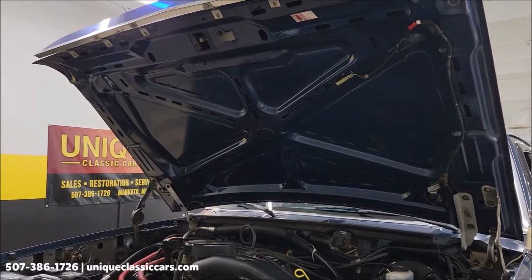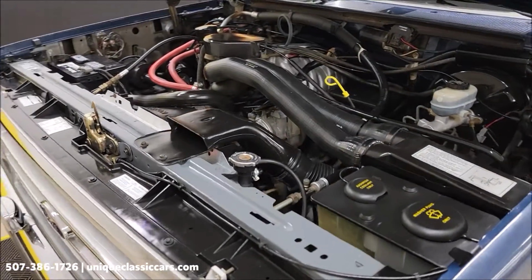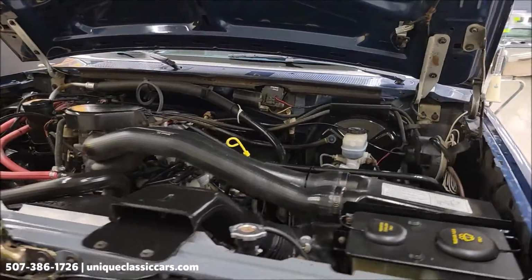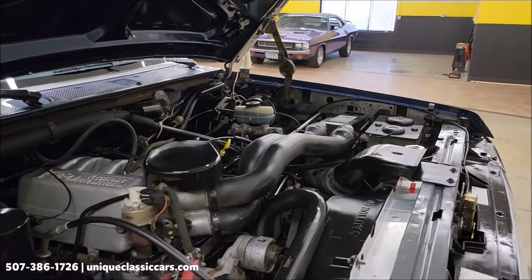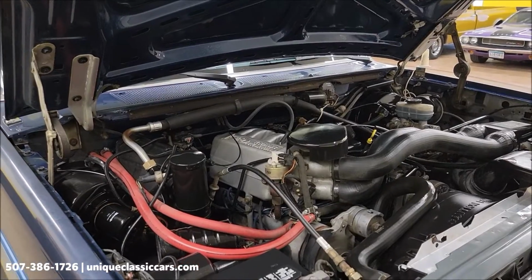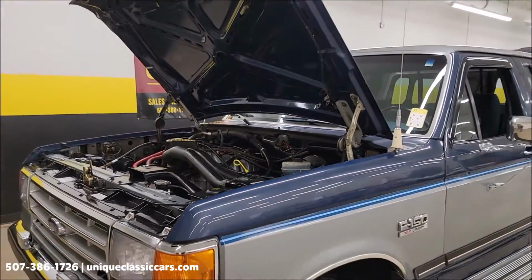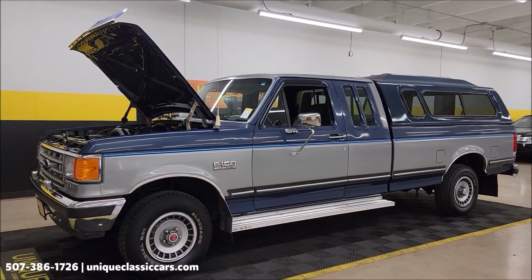All right, let's get a look at the underside of the hood. And just when you can tell something is meticulously cared for, it shows. Take a look at this engine bay. How smooth that runs. Again, one owner truck. Same family since new. And again, you can tell they cared for it. '87 Ford F-150 Supercab XLT Lariat 4x4.